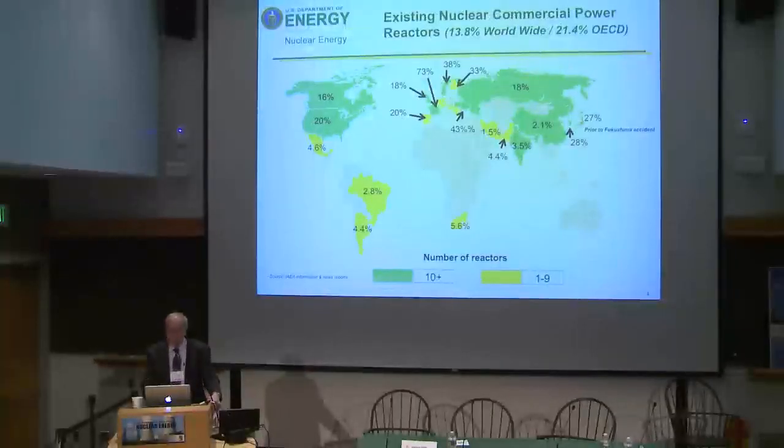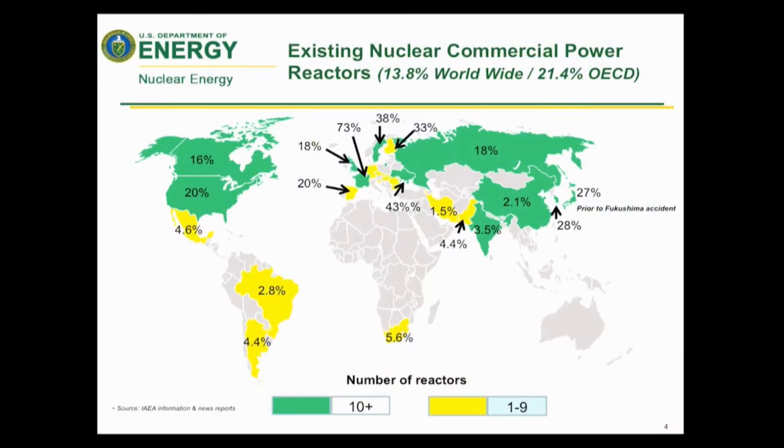But the positive news, I think, from Atoms for Peace was really that in a short period of time, a couple of decades, we went from 0% nuclear electricity to something that was on the order of almost 15% worldwide and 20-some percent in the OECD countries, the more developed nations. Realize in 1953 this was 0, and now this is the picture today. Some countries like Sweden and Finland are heavily nuclear, 30, almost 40%. US is 20, Canada 16, but Ontario is 50%.